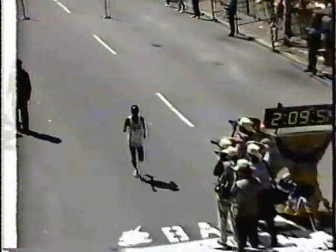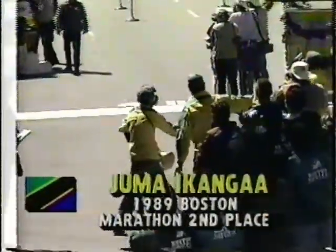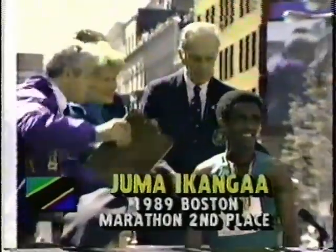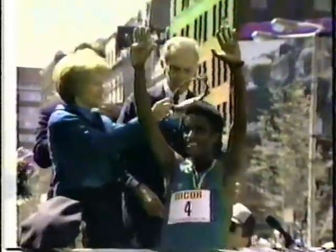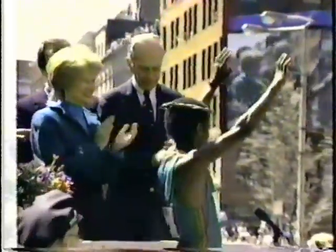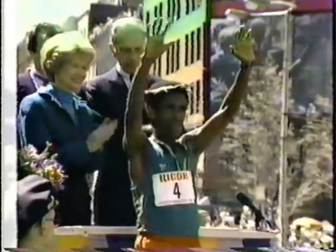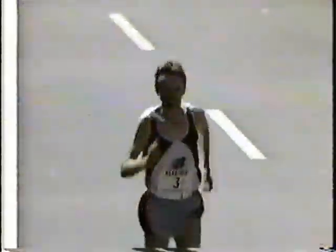And John Tracy will come in very shortly, the Irishman. I hope Ikanga can come back again, because I think he deserves to win this race if he can hang on for one or two more years. There's our winner. Look, the traditional award, the laurel wreath, but there's more that goes with it now. A lot of cash as John Tracy will finish third, the Irishman.